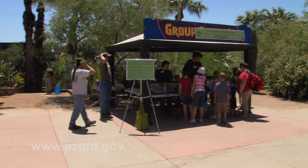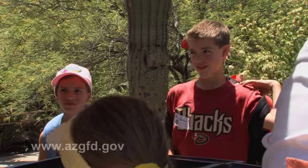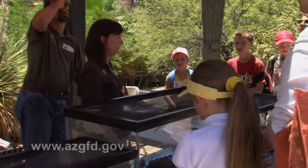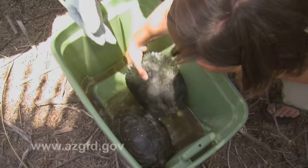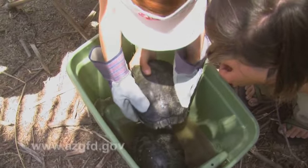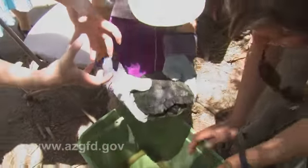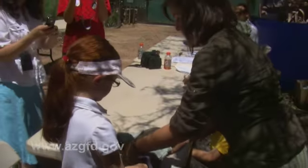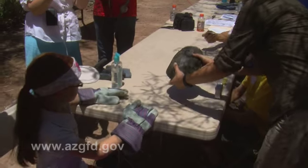Taking part in this year's event are a special group of students and their families who are participating in a program called Nature's Classroom. It's part of our homeschool Nature's Classroom program, in which we try to give families field experiences where we take homeschool families out into the field with our biologists and give them some exposure to some of the wildlife management activities we do as a department. And we're doing a couple things.